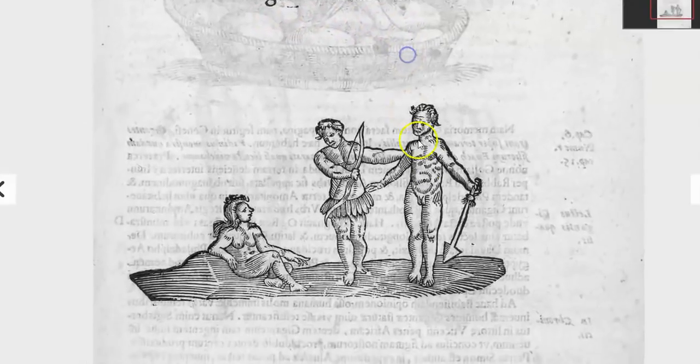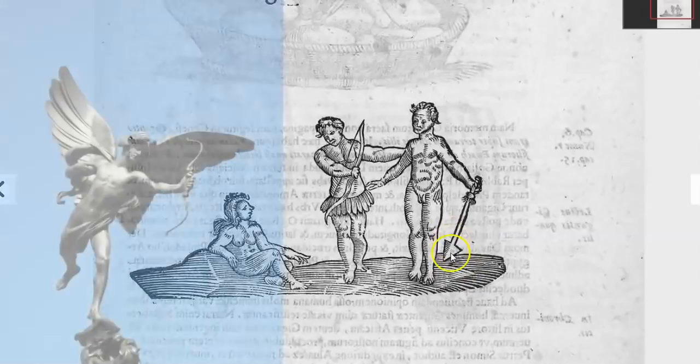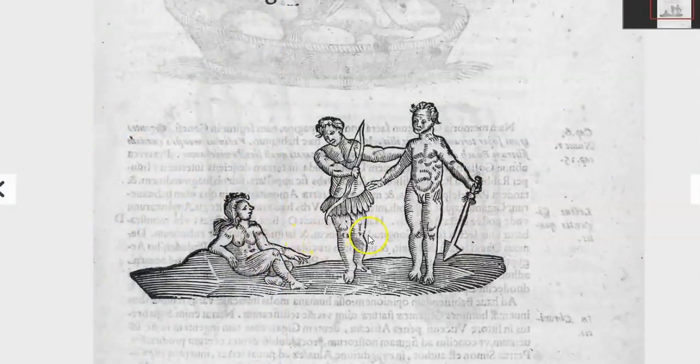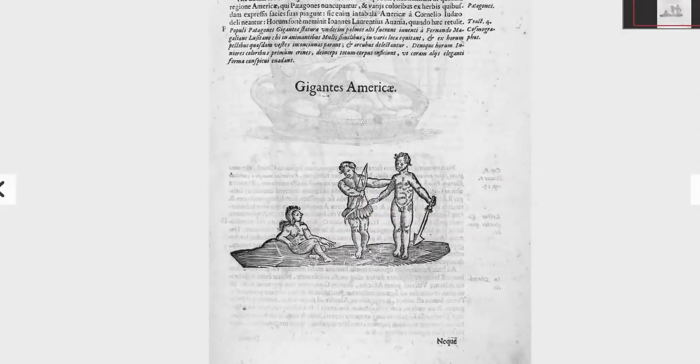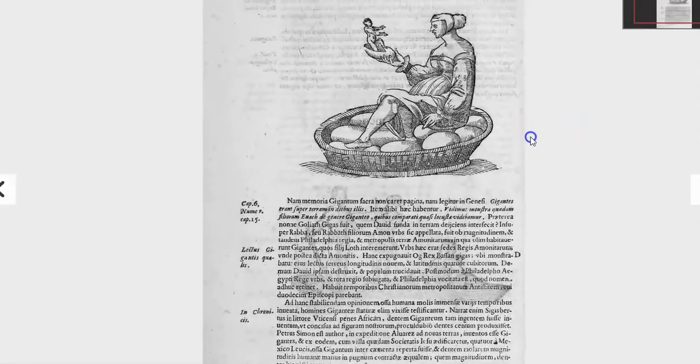Are the giants in America? Gigantes America. This guy's got his little, I don't know, little pointy bit. Oh, is that a really big arrow, maybe? They've met a Phoenician lady sitting there in the nude. Of course, they're all nude. And giants, again, on old maps, there are giants depicted.